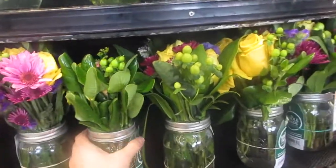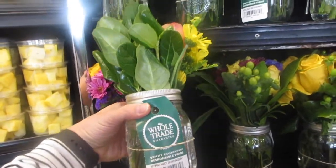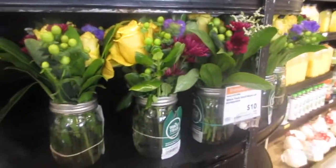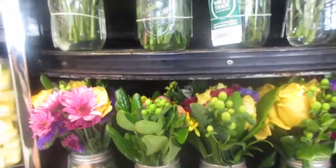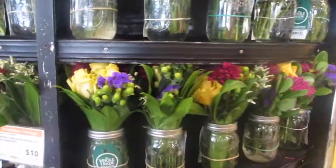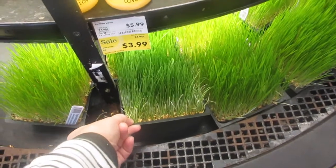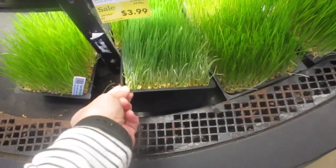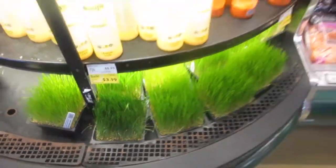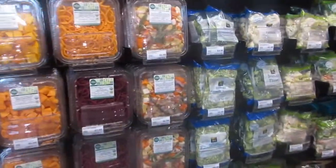That is such a great idea. Look, it's a little bouquet in a little mason jar. How much are these? $10. That is such a cute idea. That's the first time I've seen this. No, it's very nice. Those are good. They have these over here for $3.99. Isn't that cool? A nice tea selection, and then nice salad, nice vegetables, all pre-done. This is why I love Whole Foods.